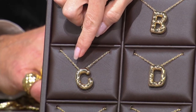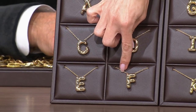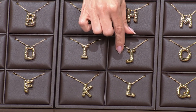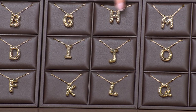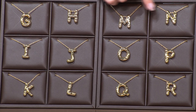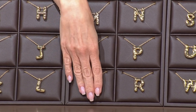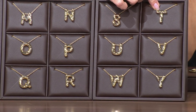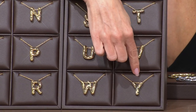Then we go down to C, 70, D, 50 left, E, 30, F, 2, up here to G, 17 left in G, H, 7, I, 6, J. Well, I could wear J for Justin. 90 left, K, 46, L, 55, and then we go to M, 80, N, 14, O, 1 left in O, P, 30, Q, gone, R, 37, S, most popular, I have 5 dozen left, T, 29, U, 1 at V, 1, oh no, W, gone, Y, gone.